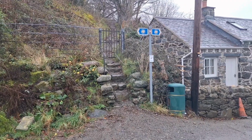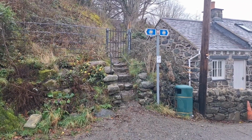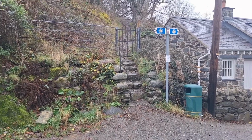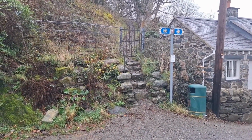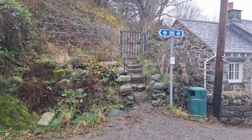Oh, that's me completed the walk back where I started. I'm not sure, it was about 5 or 6 miles today. I've been out for about 3 to 3.5 hours. Absolutely fantastic walk, especially the big waterfall, which was just breathtaking. One of the best things I've ever seen. Nature at its finest.